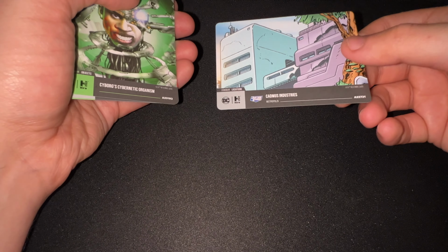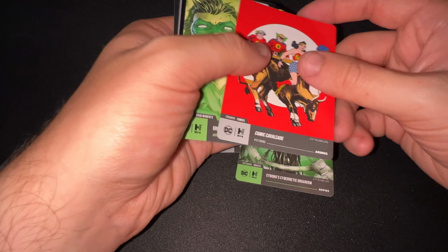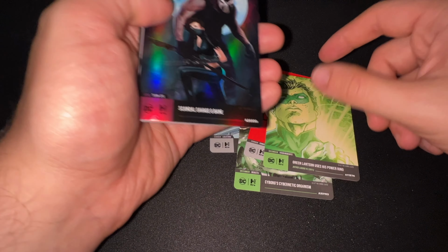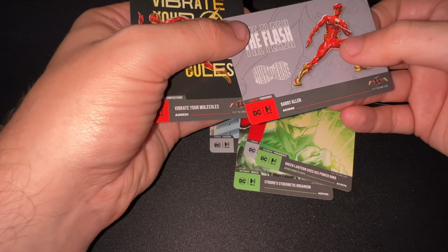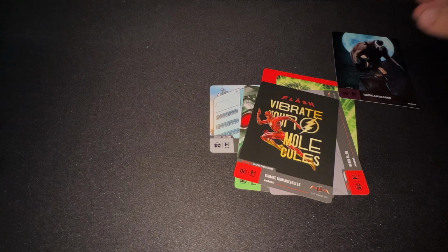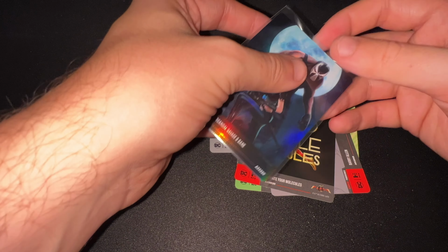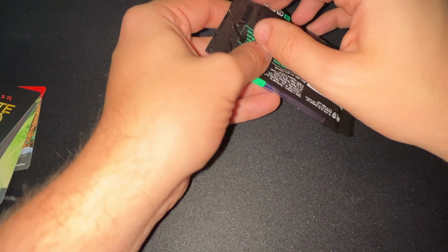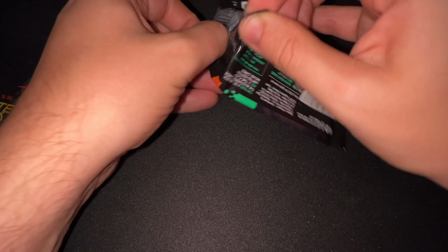We've got Cadmus Industries, Cyborg's Cybernetic Organism, Comic Cavalcade, Green Lantern Uses His Power Ring, another epic card, Scandal Savage and Bane, Barry Allen, and Vibrate Your Molecules again. My molecules are vibrating with anger that I still haven't got a Mythic or an HRO card. Come on. There we go.